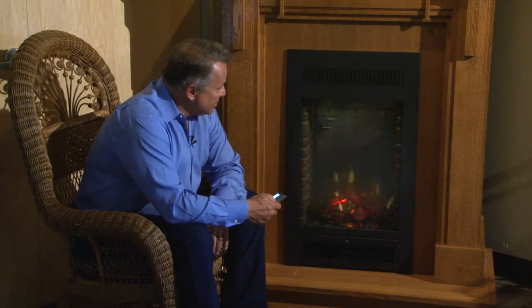Now I'm going to take the remote control and add a little accent light. Just pushing a button, and I bring up a little bit of light in there, giving a real three-dimensional effect to that fireplace. My MP3 player is installed, I've got a soundtrack picked out. Turn it up a little bit, sit back, and simply enjoy a beautiful fireplace.